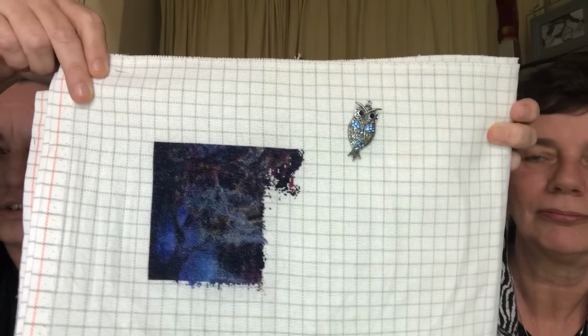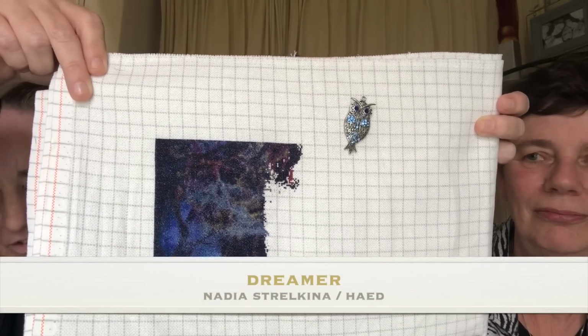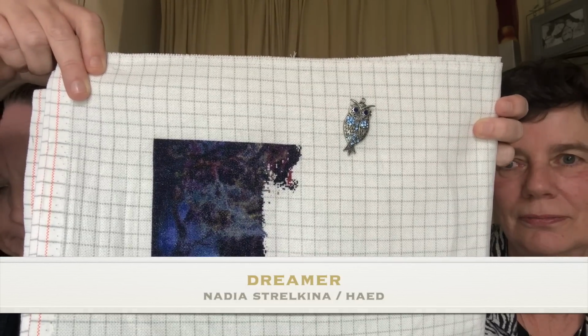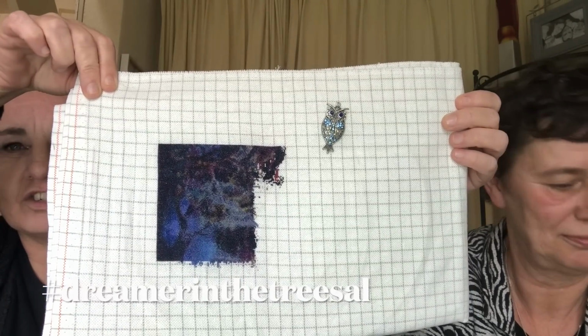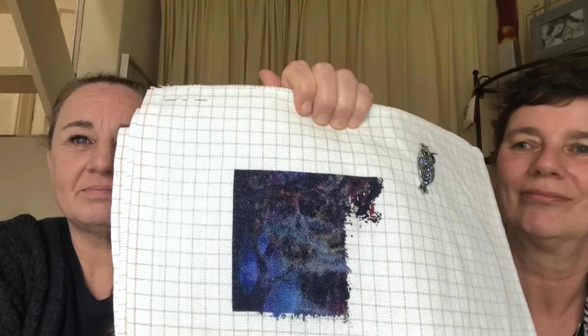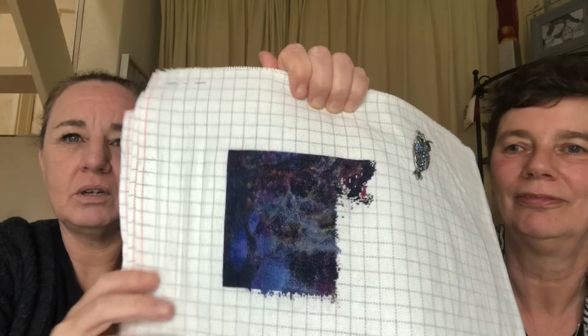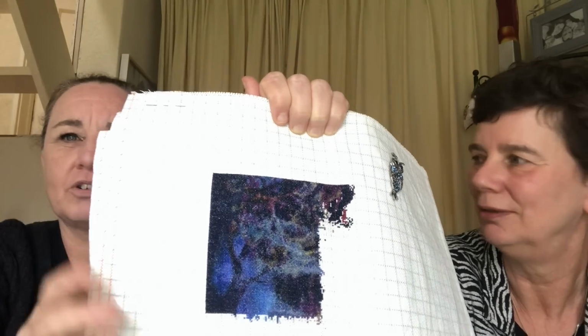Dreamer, artwork by Nadia Stroltina, charted by Heaven and Earth Designs. And this is what I have so far. I love this one. I did a total of 716 stitches, and I'm currently at 2.25%. I stitched this on 25 count Easy Grid Lugana 1/1 full cross, as usual. I love the colors. I love the blue showing through. Jemima started from the top right, and she has totally different colors from mine. So fun to see how it's going to be when you get there.